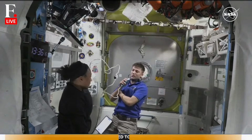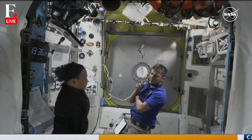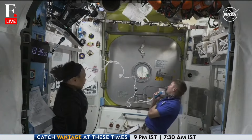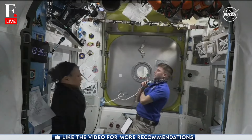Wilco. Butch is looking out the cupola window. I went to the robotics workstation. I could see ice flakes flying around the space station on almost all the cameras. So that should give you a perspective. And then looking in the airlock, it was pretty impressive. It was like watching a snowstorm. Houston copies. Thanks for that description.